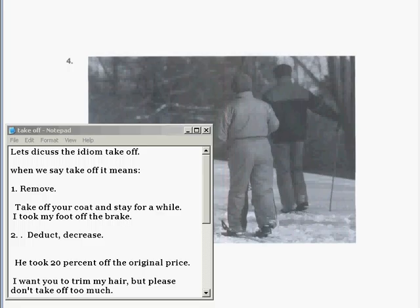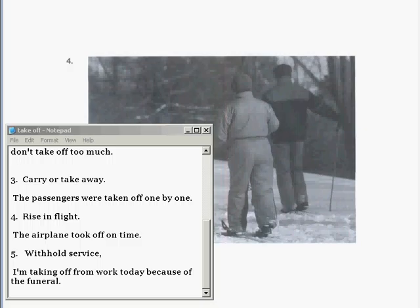Number 2, to deduct or to decrease. Like this. He took 20% off the original price. I want you to trim my hair, but please don't take off too much. The third one is to carry or take away. Like this. The passengers were taken off one by one.